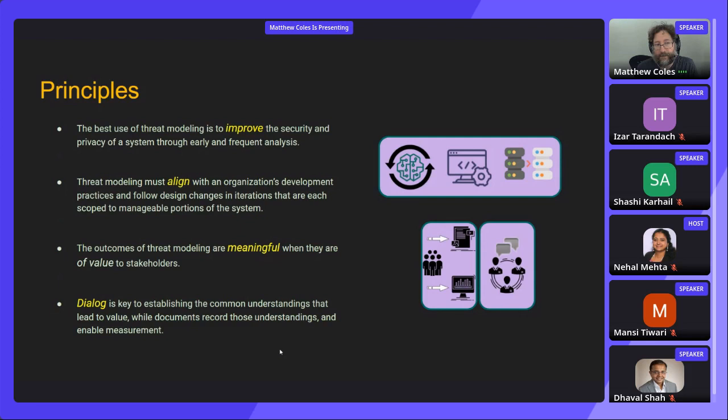The outcomes of threat modeling are meaningful when they're of value. So we talked about how we can facilitate them being of value, but then on top of that, the outcomes that you get, the threats, the vulnerabilities, or the discussion, the documentation, whatever the case may be, if that is valuable to you, then threat modeling has meaning for you. And that's important, right? We want threat modeling to be meaningful, not just checkbox compliance. You're not doing this just for compliance. You're doing this because you want to understand the posture of your system.